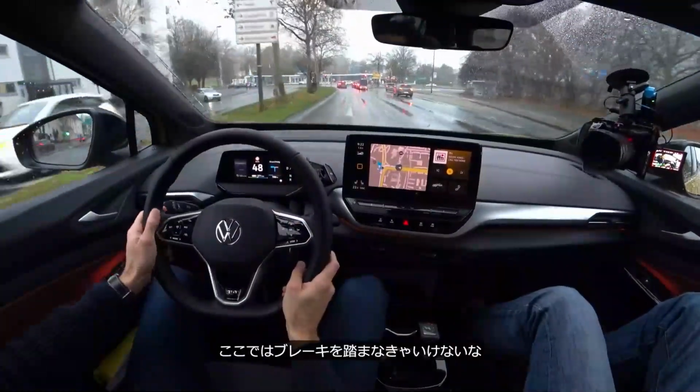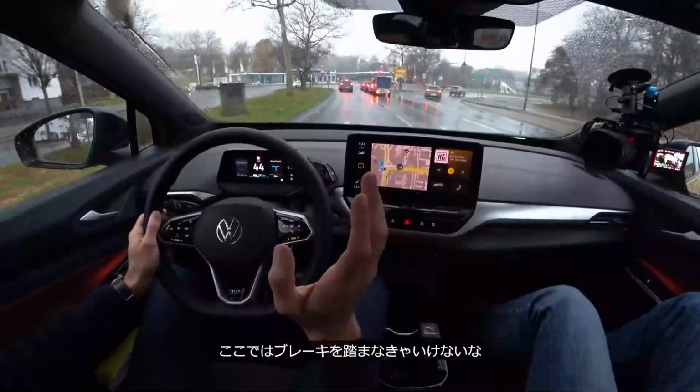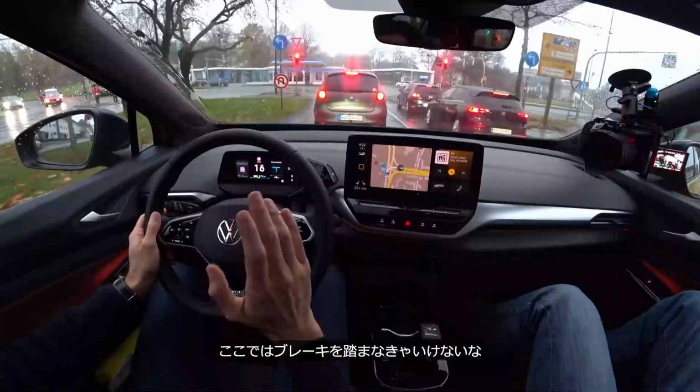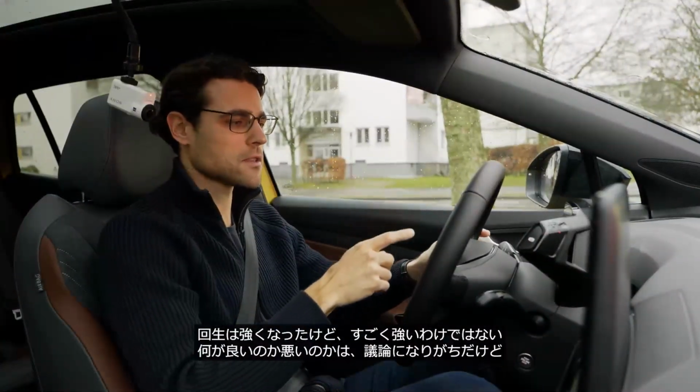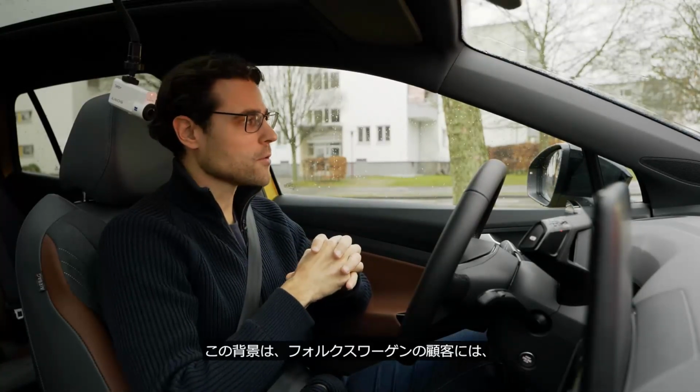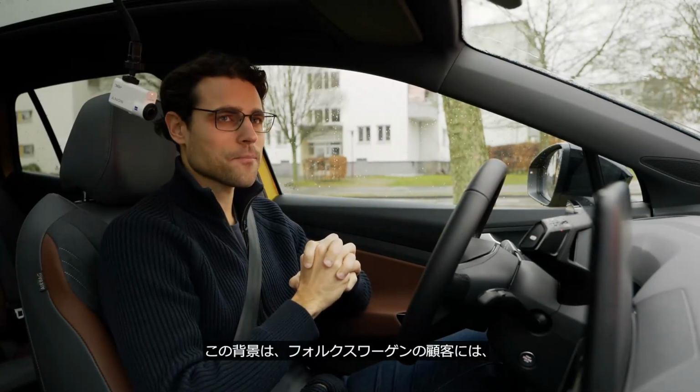Now I'm getting off the throttle. Now turn left towards Braunschweig. And yeah, now I have to ride the brakes. Even more recuperation then, yeah, but you see that the recuperation is not the strongest. You can always argue what is good and what is bad.